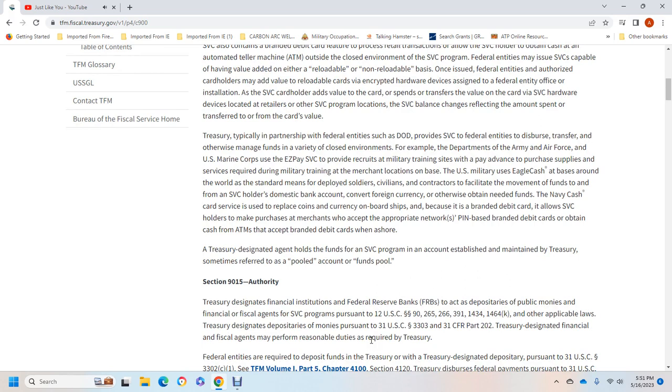All right, Section 9015, authority. The Treasury designated financial institution, Federal Reserve Bank, is the appropriate depository of public money and official agent for the stored value card program pursuant to Title 12 of the U.S. Code, sections 265, 266, 391, 1434, 1464, and other applicable law. The Treasury designated depository of public money is pursuant to Title 31 U.S. Code 3303 and Title 31 CFR Part 202.